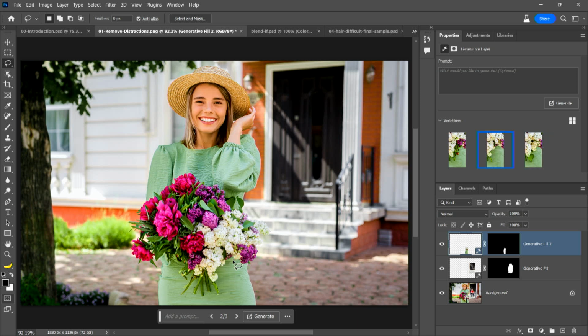I mean, just look at how realistic those flowers look, her dress. And I really didn't have to do much work. In the old days, you would have to clone, do a bunch of different things, spot healing and all that. And now we just draw a quick selection, and there you go.